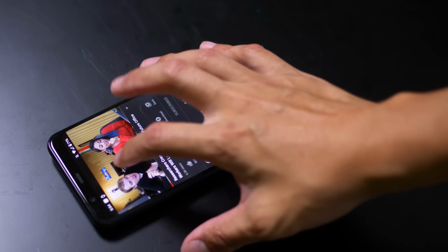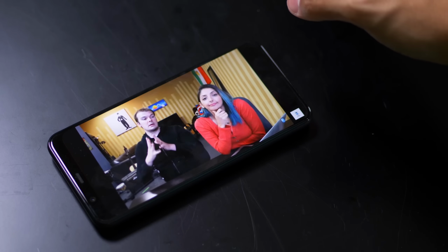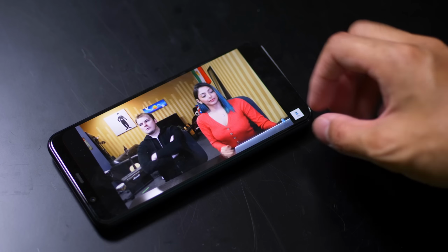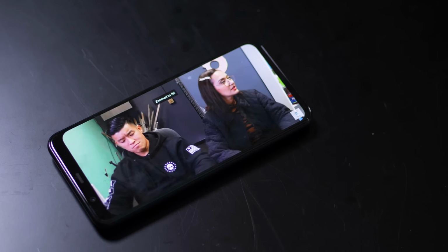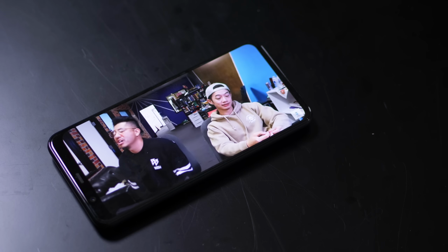Focusing on the screen though, it's honestly really great, despite the fact that the best part of it isn't actually used all the time. I'm talking of course about that high refresh rate. You have to force it on in the developer settings if you want to see that smoothness all the time. Now, I have not done that on this phone due to my futile attempts to get better battery life. More on that in a little bit.